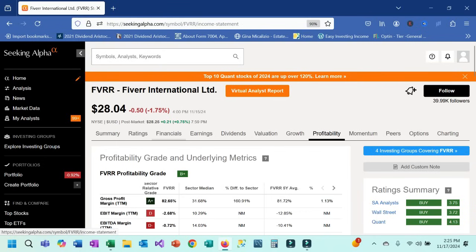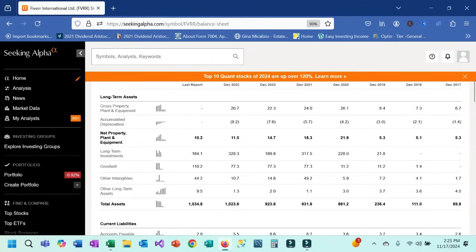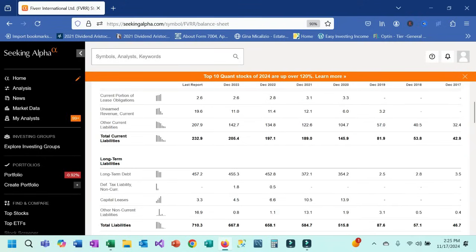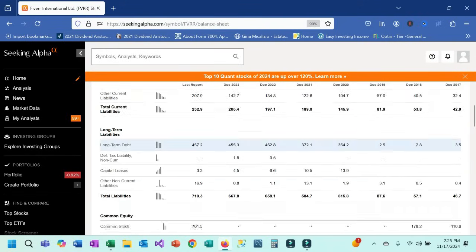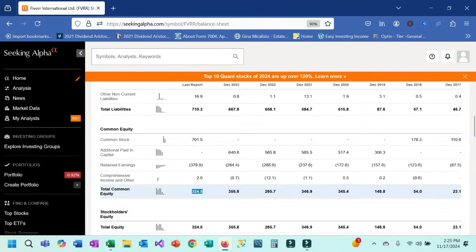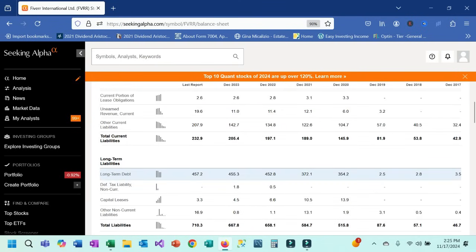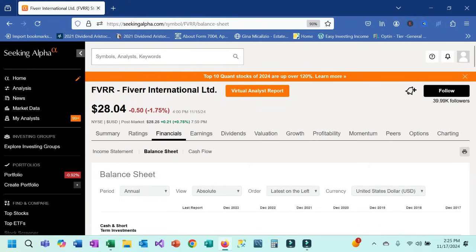Let's look at debt. And we'll come down here to long-term liabilities, long-term debts of 457, and then common equity 324. So they have a little bit more debt, but considering they have negative retained earnings, their common stock is 701. So they probably made a purchase. So it's almost like you should use the 701, which would put it about where I'd want to see it. They're a little bit pricey. I'd rather this be closer to 350, but something to keep an eye on.